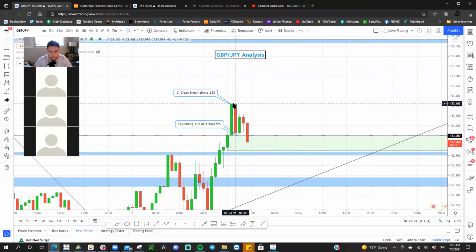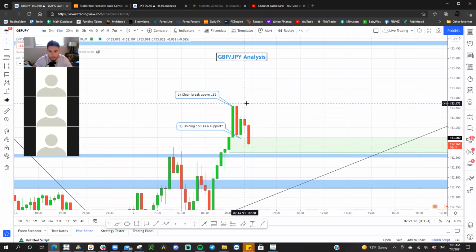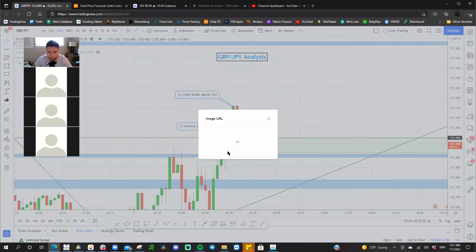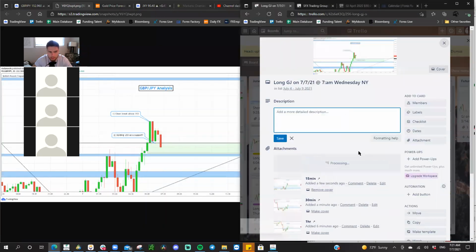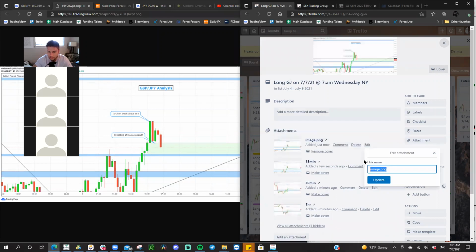But the good thing is now we created this high up here. And what I was saying before, and the reason I wasn't eager to jump into this trade as well, is because the 4 hour needs to create its 15-minute 153.40.